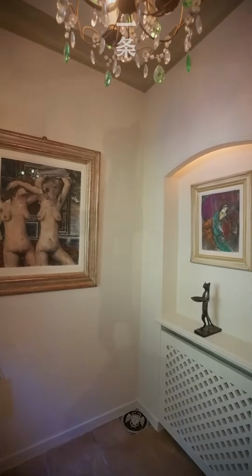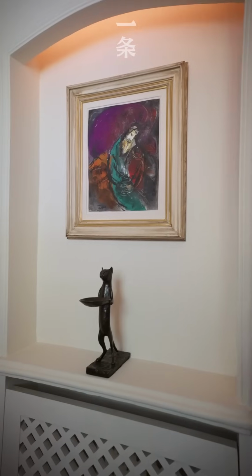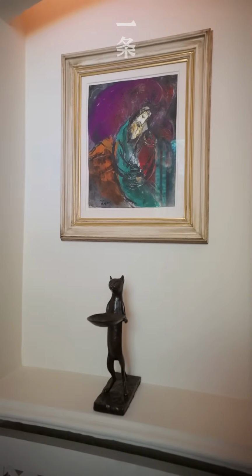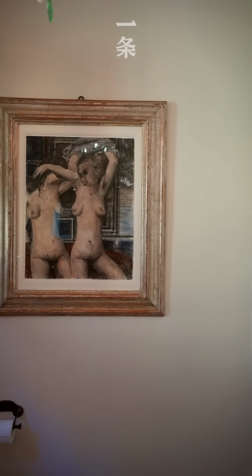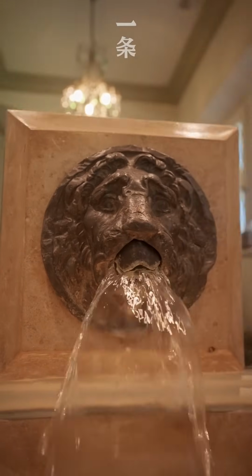Welcome to my toilet. This is by Diego Giacometti. The last one that traded at auction went for, I think, about $500,000. He used to be on the coffee table in the living room, but I had a party at New Year a few years ago, and people were using him as an ashtray. I thought it was safer to put him in the toilet. Delvaux, Chagall, Giacometti in the toilet. And if you're in here for a long time, then you've got something nice to look at.